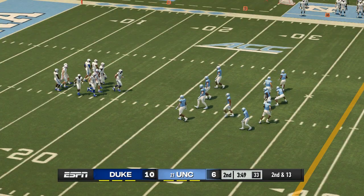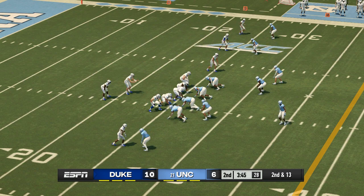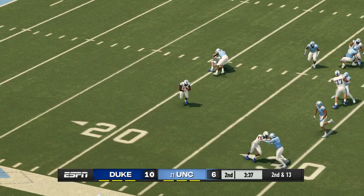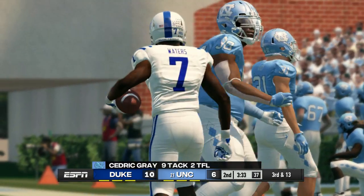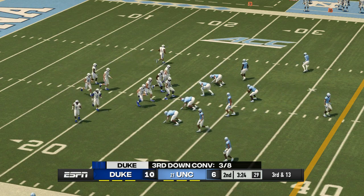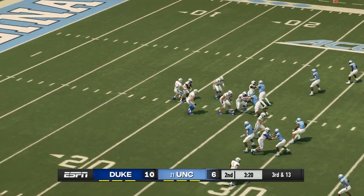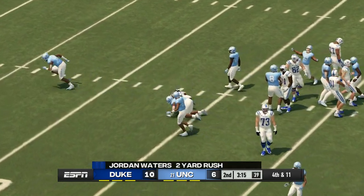From their own 25-yard line, second down. Duke holds a four-point lead. He's taken down around the 25-yard line. Tackle around the 27-yard line.